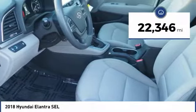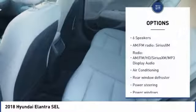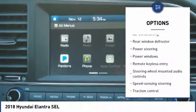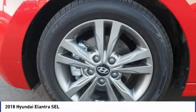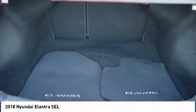This vehicle has less than 25,000 miles. Here are some of this vehicle's great options: traction control, keyless entry, Bluetooth, air conditioning, dual airbags, power steering, one owner, four-wheel disc brakes, electronic stability control, power windows. Your new ride is just a phone call away.